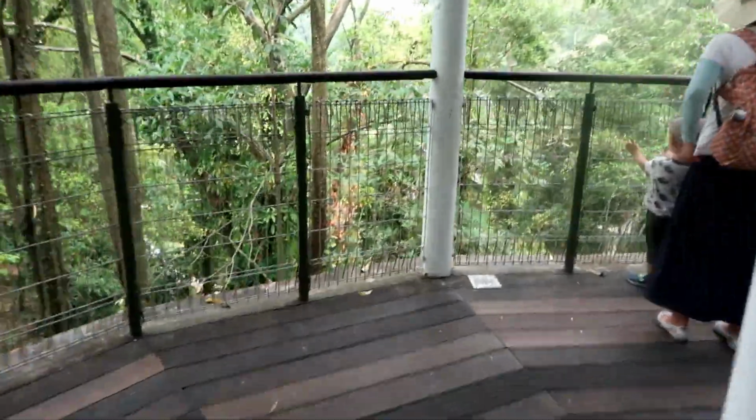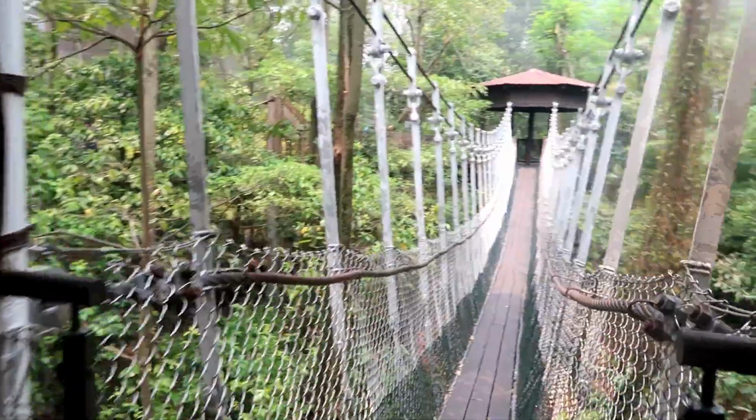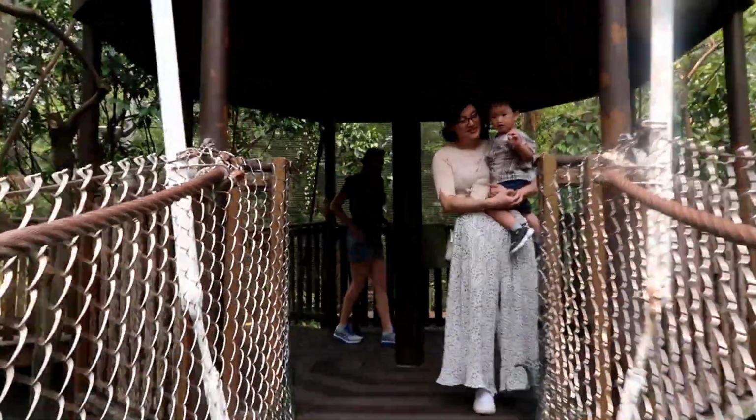Okay, we're gonna head down now. There's like a little enclosed forest right now. It may seem as if this place isn't enclosed, but it's actually surrounded by barbed fences so that the birds won't escape. You gotta love these treetop style bridges.